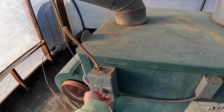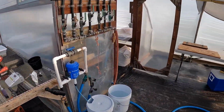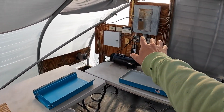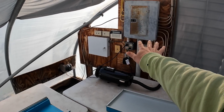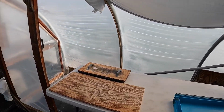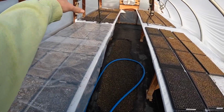Basically, the routine every night. Make sure the heat's on. We'll set our alarm system here. That way, in case anything goes wrong throughout the night, it'll go off and let us know. I already started putting the plastic on. I got it on one corner here. I gotta do the rest of it.